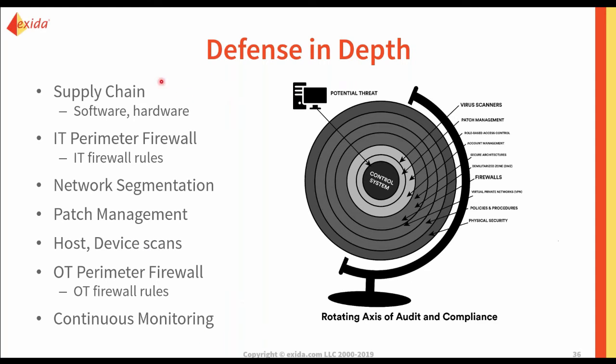So not only having clear communication when it comes to the supply chain, addressing potential security concerns in the software and hardware purchase, both by IT and OT, but understanding the rules for the IT perimeter firewall, and making sure that's coordinated with your OT perimeter firewall, so that you have really two independent layers of protection, and there's no common cause failure that can go through and overcome both of those firewalls. And that's really one of the key places for establishing network segmentation.